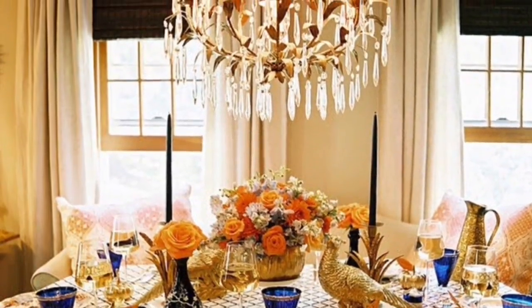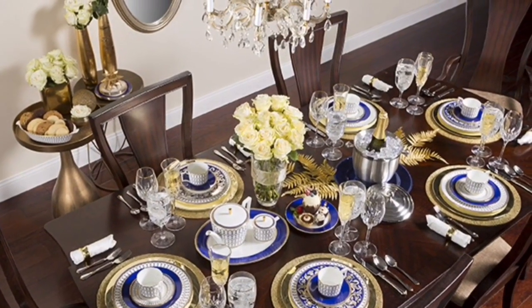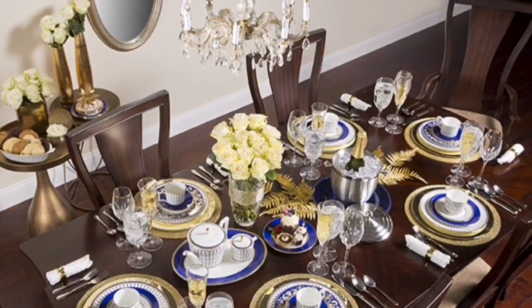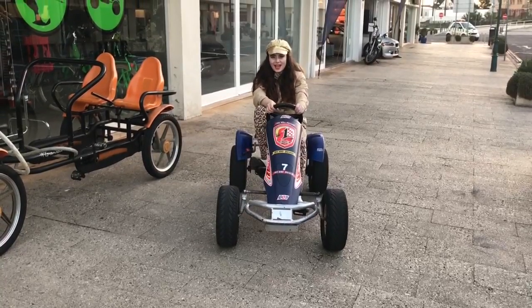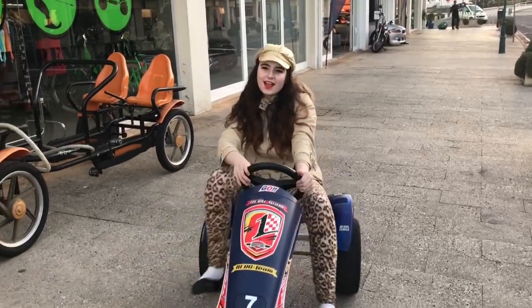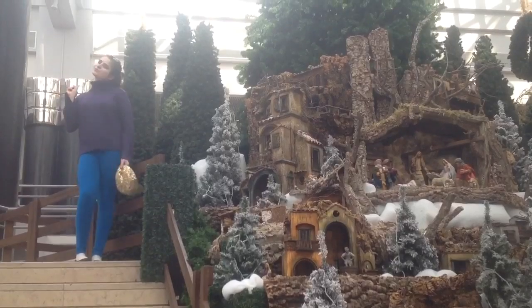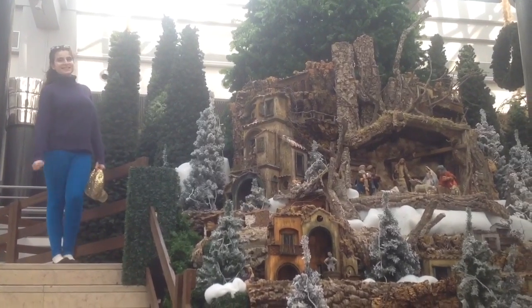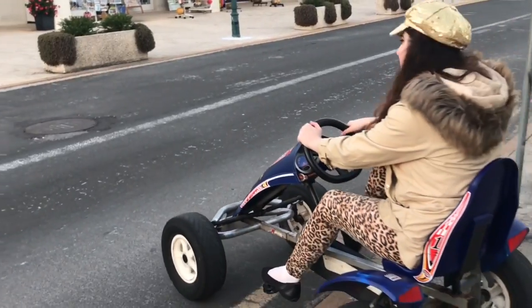Or you could choose a theme color and decorate all of your Thanksgiving table from that same color. Another idea would be to show your family a collage of the best moments that you and your family had throughout the year. Or even start building a huge holy scene. Have a great Thanksgiving!